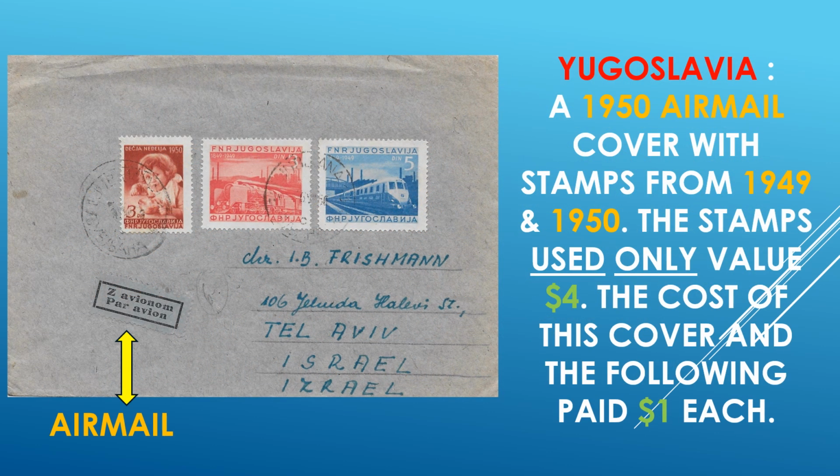And Yugoslavia, a 1950 airmail cover with stamps from 1949 and 1950. The stamp's used only value is $4. The cost of this cover and the following was $1 each. So let's take a look at the next one.